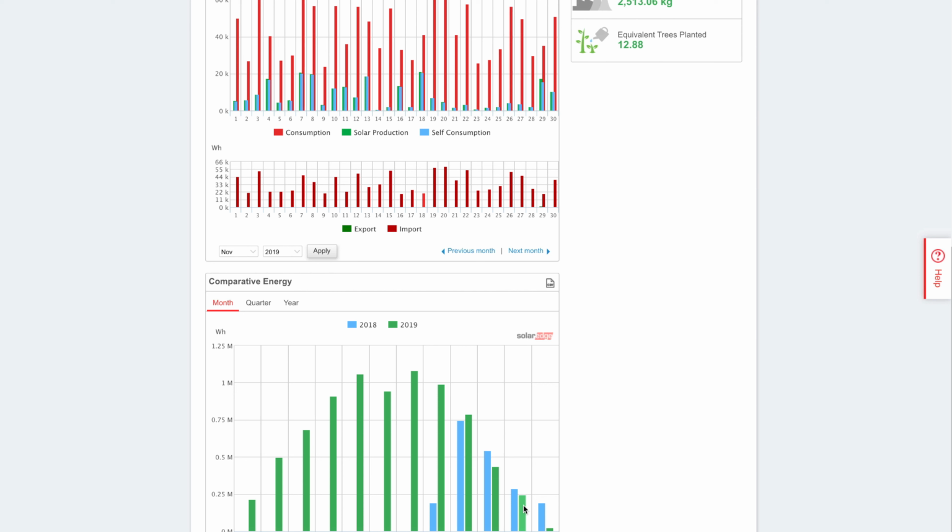So if we look all the way through the chart, we can see lots of red, spiky, spiky, spiky, lots of stuff going on, lots of consumption as I'd expect. And if we look down to compare this to last year, we can see that we are worse off. So 2019 performance is worse than 2018's November. So not fantastic.